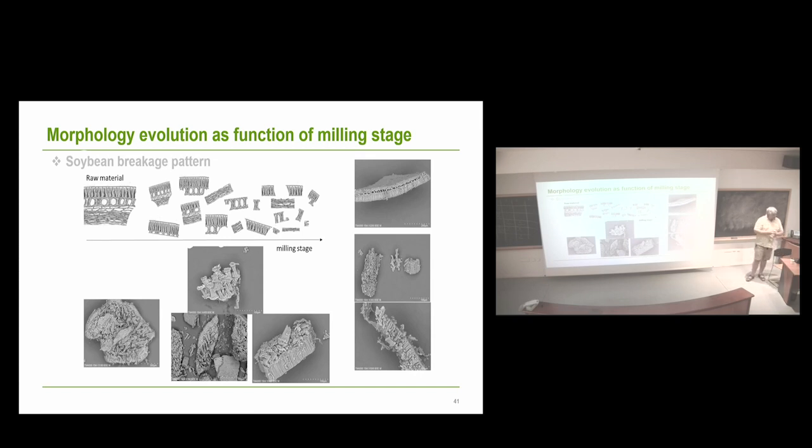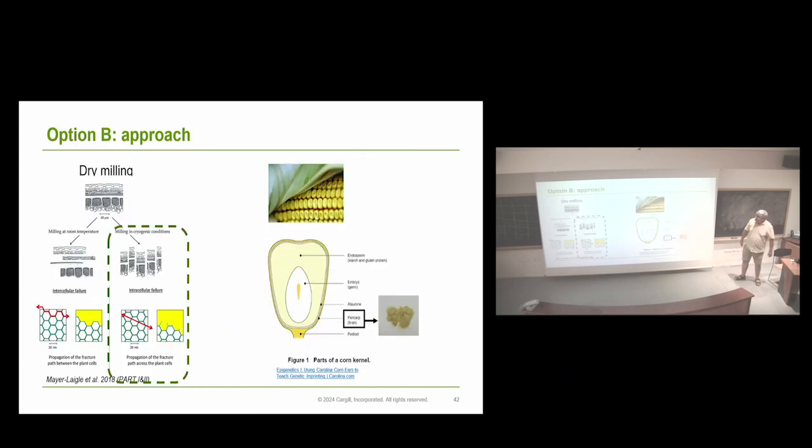By cutting and hammer milling, the lignocellulosic material will tend to separate into different layers, and then brittle tissues will remain large, whereas the softer ones will be ground up to smaller particles. So we can build up different structures like this. That was looking at the intercellular failure.